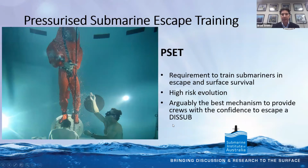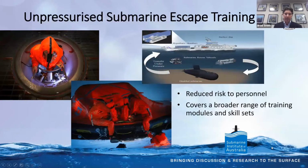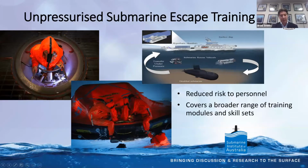The unpressurised model now covers in detail surface abandonment, using the submarine escape suit with attached single seat life raft, and also multi-person life rafts incorporating casualty care. All of the above practical modules, plus the theoretical components of unpressurised training, combine to provide crews with a detailed and complete understanding of escape and rescue. The recently commissioned Submarine Escape, Rescue, Abandonment and Survival Facility at Her Majesty's Naval Base Clyde represents the most modern unpressurised training facility to date.